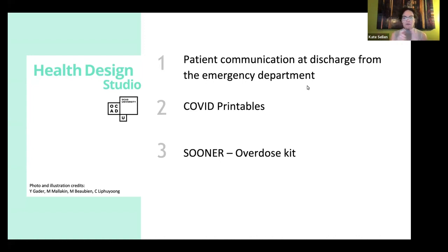So I'm going to cover 3 different projects today. One is a patient communication tool that I developed with St. Mike's Emergency Department. The second one is a project that I did during the pandemic, which came out of the emergency department work, but just took on a life of its own during the pandemic. And then the third one is a project I think I spoke to last time I was at TorCHI, which was the Sooner project, which was about addressing the overdose crisis.